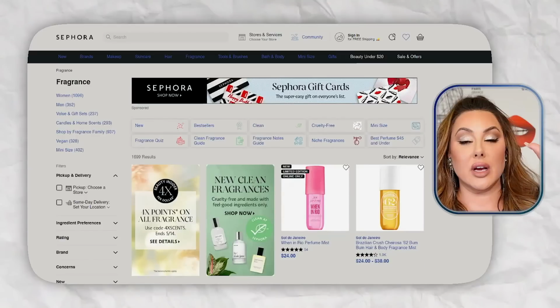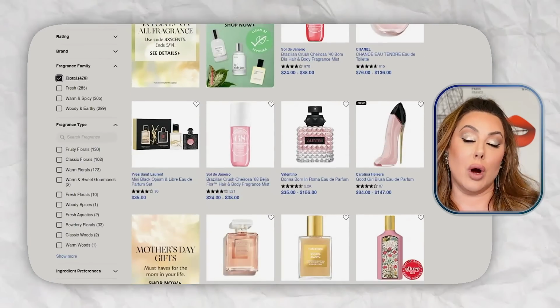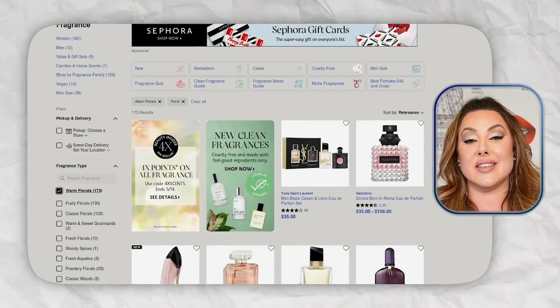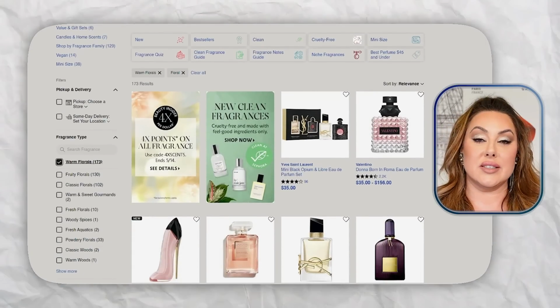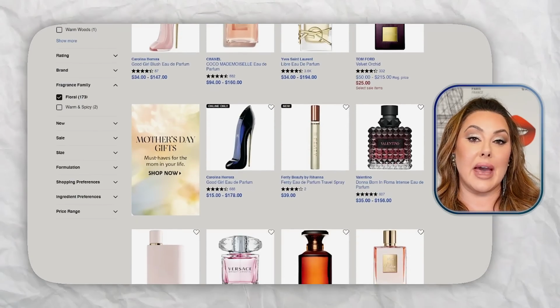So what I can do is click on the filter on the left side of Sephora, click on where it says florals, go to warm florals, and that will help narrow it down and show me other options in that same category. And I can make a list now. Oh, if I like Donna Born in Roma, let me smell these other ones that are in that same category. And that'll help me kind of narrow it down to what my true style really is.